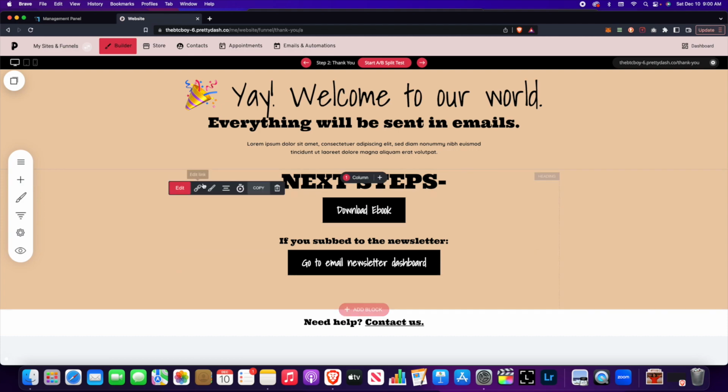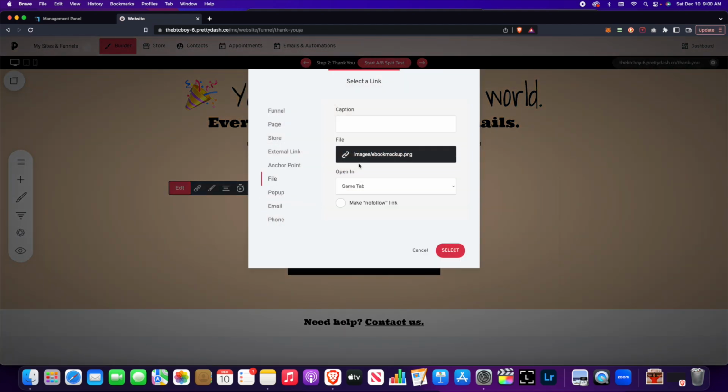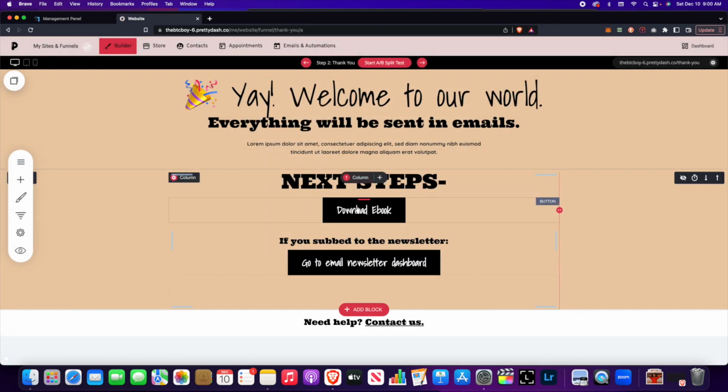Now the ebook is essentially just a file link. So you're going to click file, put in your ebook PDF file here, and when they click this, it'll automatically download. And as we said, it also automatically sends it to their email since we used the checkout form. So I think this thank you page looks great. I really just wanted to show you it so you could see how to set up the whole member thing.